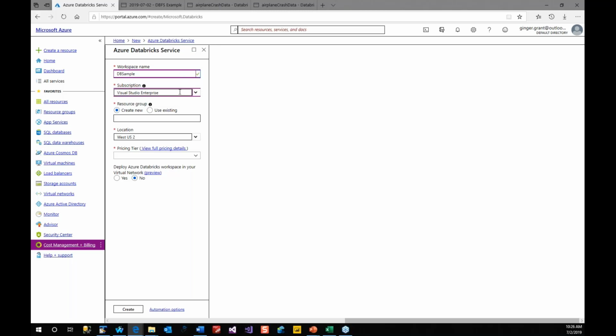Using the subscription of your choice. Resource group, I always create new ones. Location. Now this is where it matters what you pick based on the resources that you want to use, and you want to look this up in advance, because if I pick US2, which I'm certainly able to do, then I have different options that are available to me when it comes to processing. However, those processing options are not visible here. So you need to take a look at what processing options you're interested in prior to picking a location. And that information is not located here, so you're going to need to research it first.